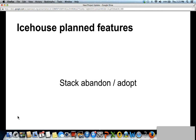So next slide, stack abandon and adopt. These are two related features that also have uses by themselves. So stack abandon, it's like a stack delete, but it does not delete the underlying real-world cloud resources. It leaves them in a created state. So one use case where you would want to use abandon by itself is if you wanted to use Heat to deploy a resource, or to deploy a collection of resources, but you don't want to use Heat to manage the resource lifecycle as a whole. So you could create that stack and then abandon it immediately, and those resources still exist, but on their own.